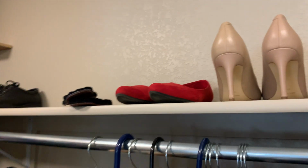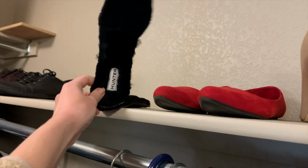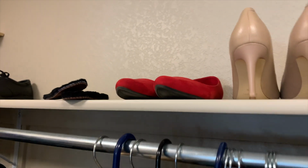Okay, I'm gonna catch my breath and then I'll show you what's in my closet. So here I only have 2 pairs of shoes, luckily, but I also have these insoles, and I'll talk about those downstairs.